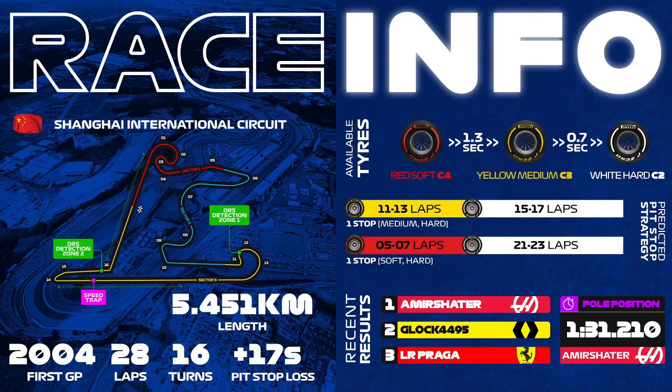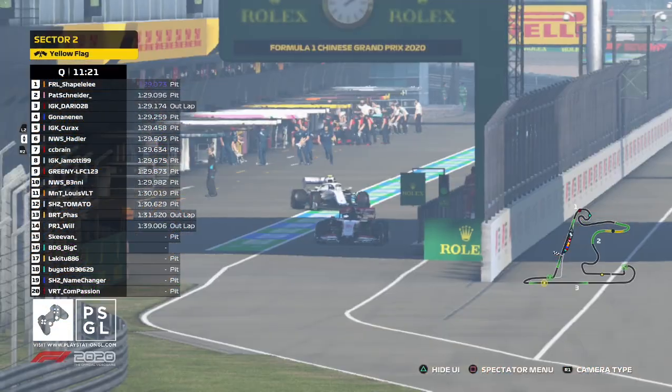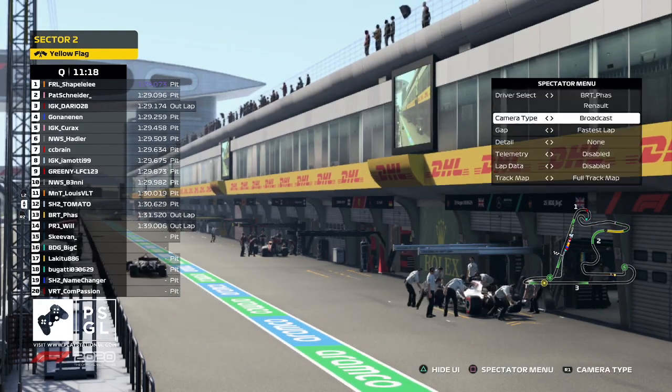It was a bit like Italy this year, where we had the podium being drivers who have got pace, but they've just not had the opportunity to do so well. And that really did throw a spanner in the works. Yeah, it did. And we may see something similar here as well.